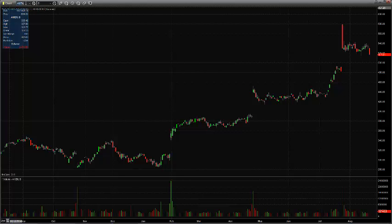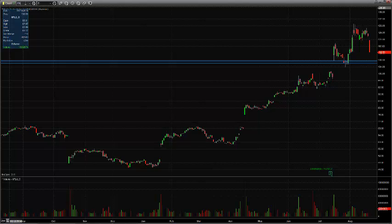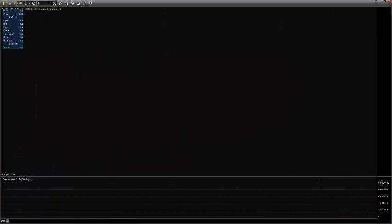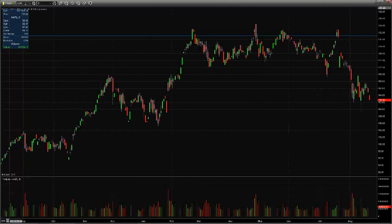You have Amazon coming in, you have Netflix coming in, you have Facebook coming in, and you have Apple coming in. All of these stocks were responsible for propping up the market when the majority of stocks, over half the S&P, is in correction territory. These stocks were the stocks that were propping up the market. So now that these stocks are starting to come in, I do believe that we're going to start getting some more selling pressure.